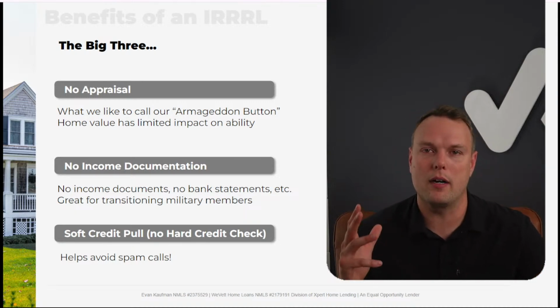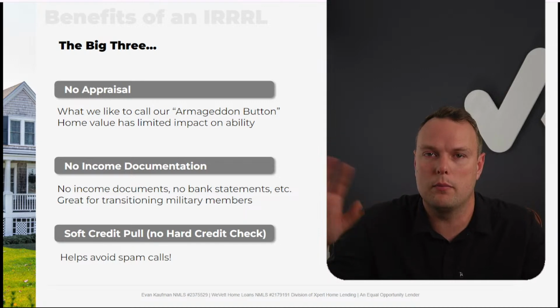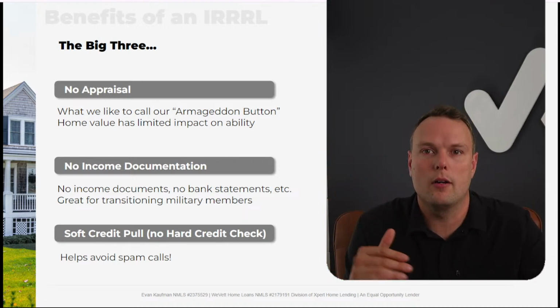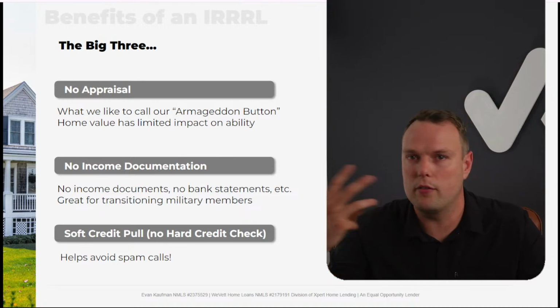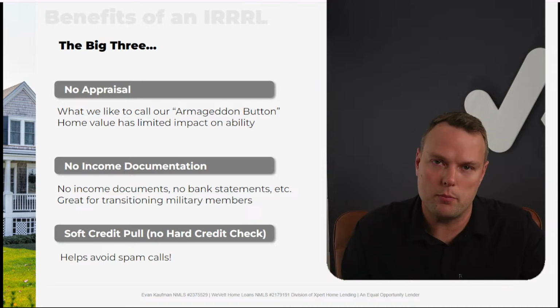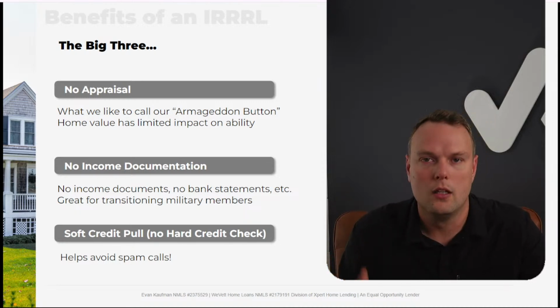We just talked about how the appraisal not only is going to save you a few $100 or up to $1,000, it also helps protect you from that value issue that could happen if there was ever a blow up, Armageddon button, as I like to call it. The no income documentation part, or just minimal documentation period, what does that mean?